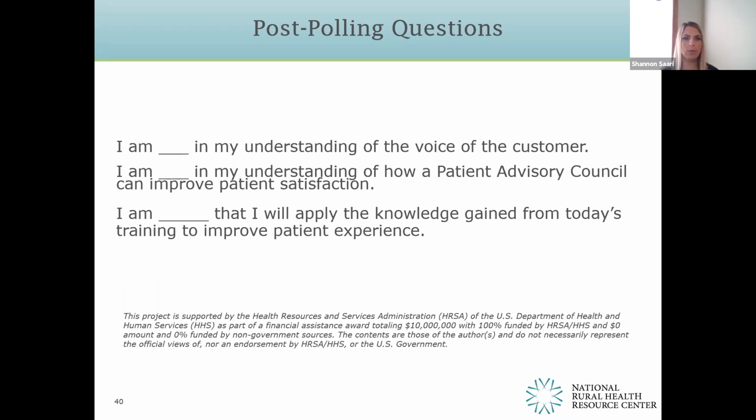Patricia, please pull up the second polling question. I am confident to unconfident in my understanding of how a patient advisory council can improve patient satisfaction. And then if you want to give just a few more seconds. So 71% are confident and 29% are somewhat confident.